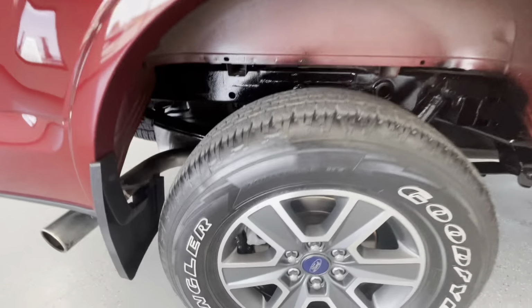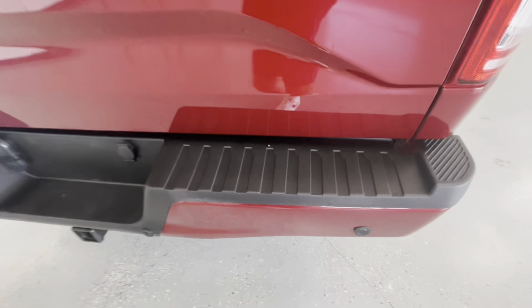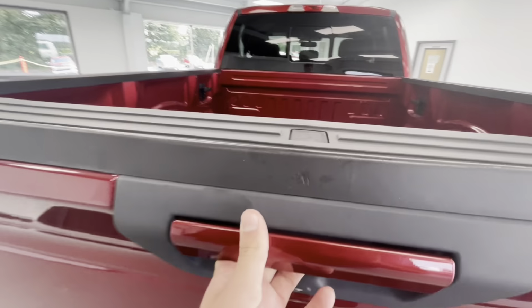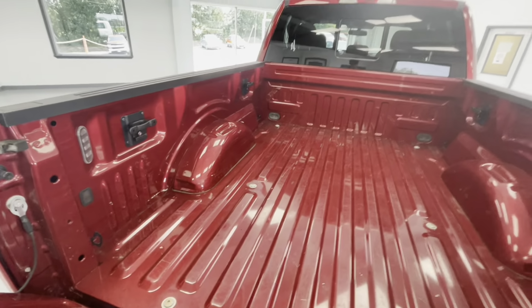Showing you guys this rear passenger side tire, once again great condition, no curb rash on that rim. Coming around here to the rear, you are going to see there are typically some trunk scratches. However, this vehicle was very well maintained and there are none. Go ahead and dropping this tailgate down for you guys. As you guys can see, there are some typical tailgate imperfections back here. And if I go ahead and show you guys this bed, as you guys can see, there are going to be some slight imperfections in the bed as well. Go ahead and put that back up.